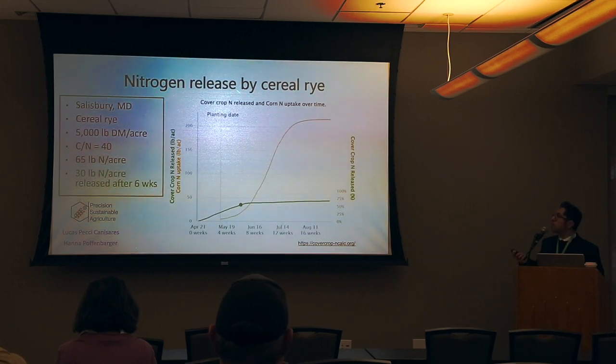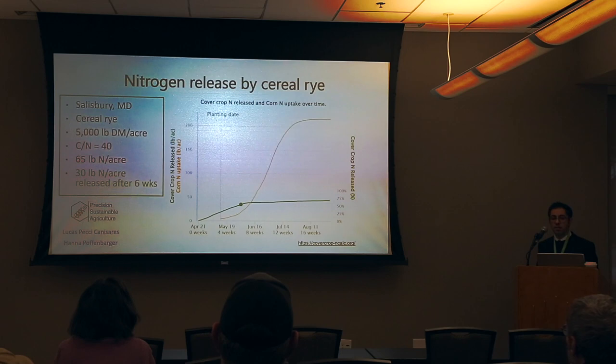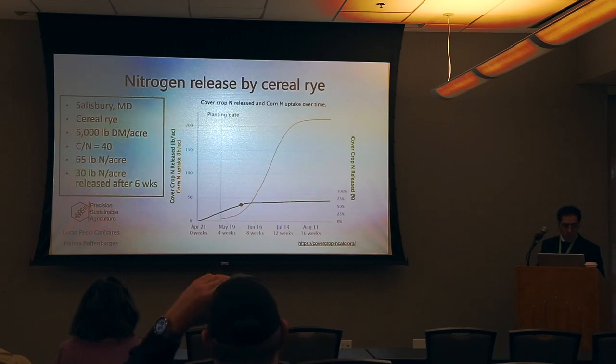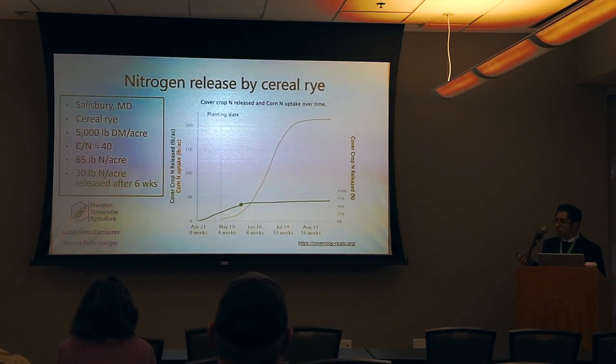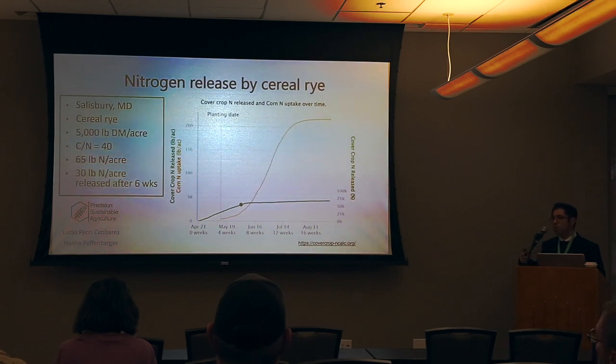This is an example of a cereal rye. The yellow or orange lines show how the corn is growing and taking up nitrogen, and the green is how the cover crop, in this case cereal rye, is decomposing and releasing into the system. This example from Maryland comes from the cover crop N calculator. If you go to that calculator and give some information about your cover crop, the biomass and some composition, it can simulate what you're going to get from it.